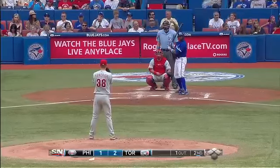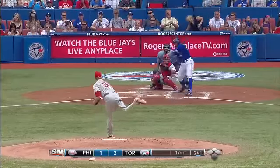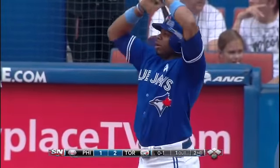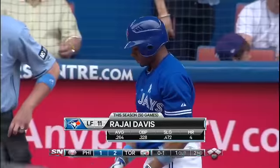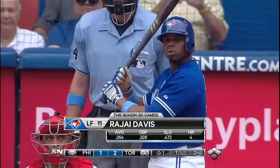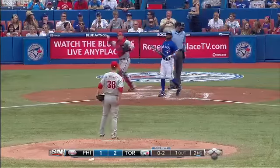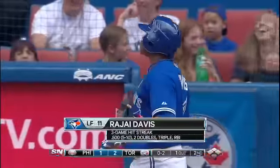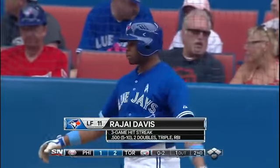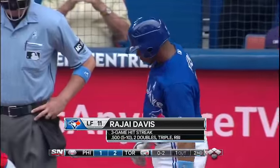Rajai Davis, the hero in yesterday's extra inning win for the Blue Jays, the first this season in extra innings at the Rogers Center. Aggressively going after the first pitch, and Brian Butterfield showing off his hands down at third base as he handles this one. Rajai now hitting .264. He's hit 4 home runs on the year. Blue Jays in that 10th inning yesterday had a runner at third base and 1 out, couldn't get the run home, and then Rajai with 2 down came to the plate, stroked one to left center field, found the gap, and the Blue Jays exulted on the field.